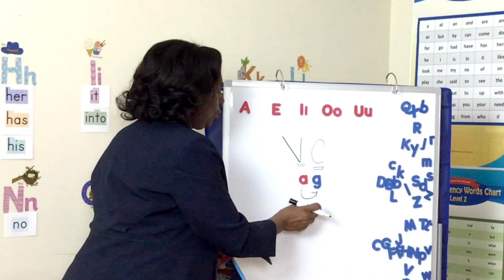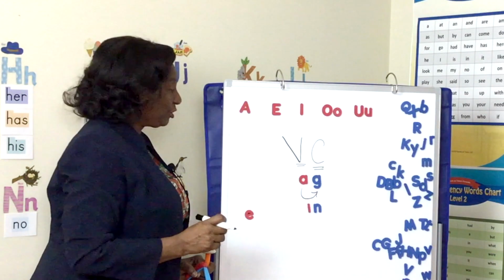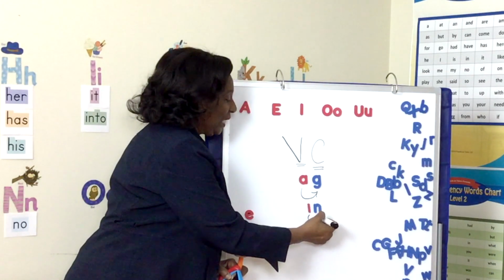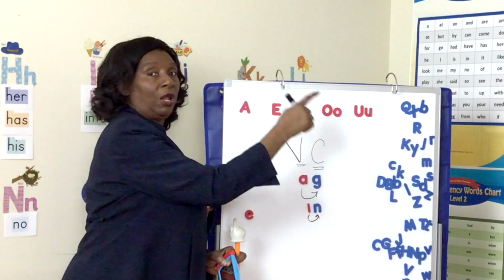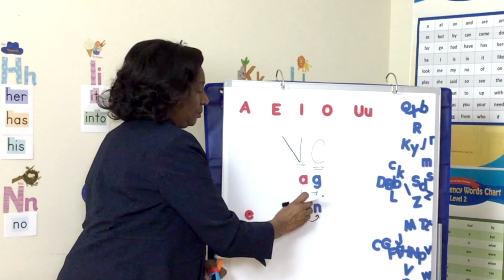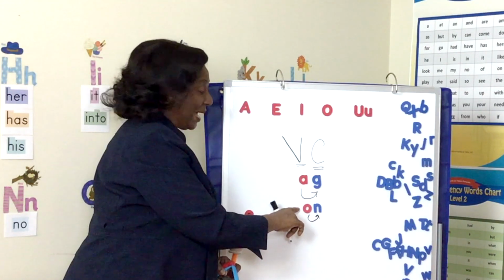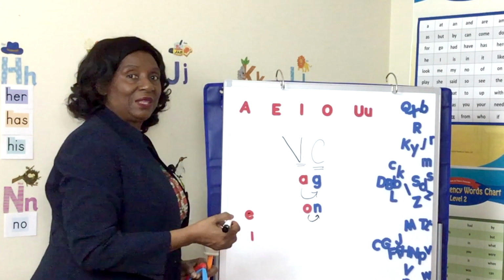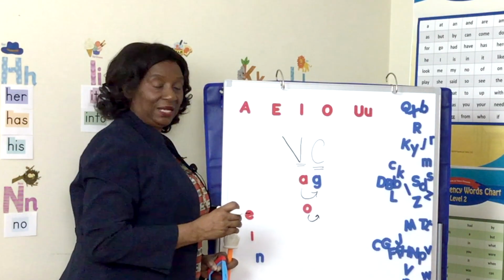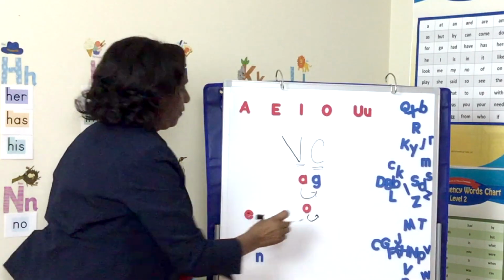to that vowel. How about we remove the E and place the lowercase I and ask your child to sound the short I sound and blend it with the N sound. Remember, the N sound is all on the mouth formation chart, right? How about, let's remove the I. Let's put that O. Ask your child to sound the short O sound and blend it with the N sound. See? Okay. We can even remove that. See? Now have your child remove the consonants, have your child remove and place another one.